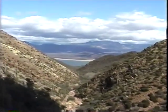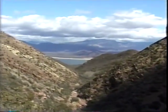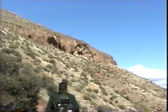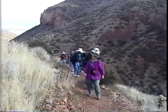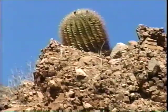That's really a neat shot. Down the valley. And I had to come all the way back up here. Now we're getting on. That's all right. Looking at stuff is what's slowing us down. That's all right.